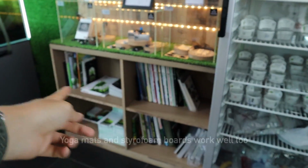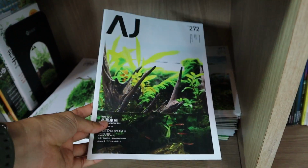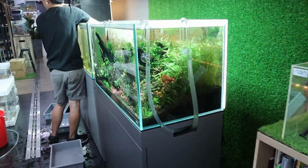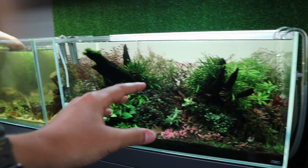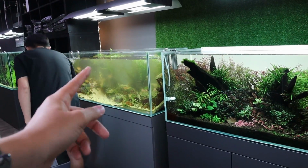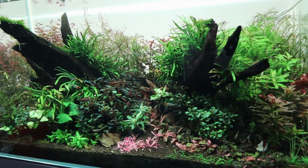And then you've got some magazines and the Aqua Journals, which is very popular. I think ADA releases this every month, so you can keep up to date. And over here, I think this is a 90 cm tank, and I love the green in this. The one over there is kind of going through maintenance right now, but I do have clips of it in its good state, so I'll show you that. But let's take a look at this first.